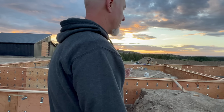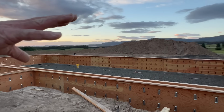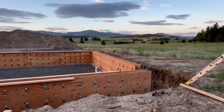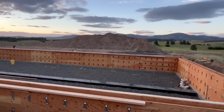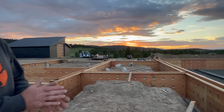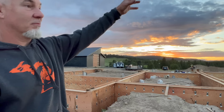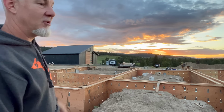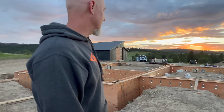They basically just have a couple more top boards to put on over in this corner. They left this corner open so they can get in and out of here. But they'll finish that up in the morning and run some strings and some kickers, and then they are ready for concrete. We are excited to see a pump truck come in here and have a big boom that's going to just go around the whole perimeter of the house from just one spot. It's going to be really cool to see, so we're really excited.